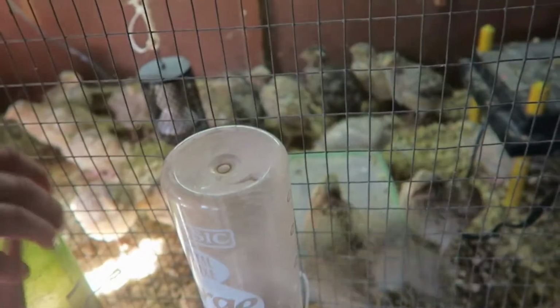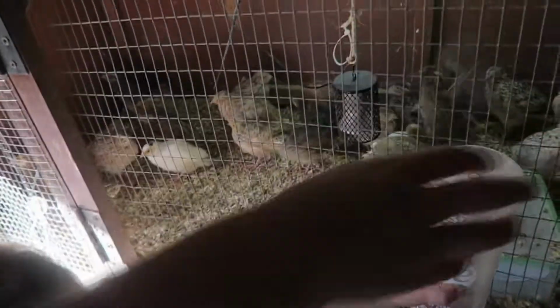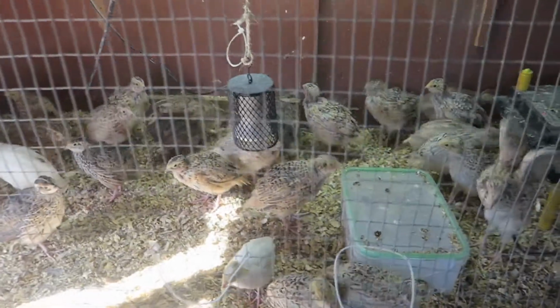But these guys are very dirty today. These are going through some water. These are empty. I filled them up this morning. It's only been 3 hours. We need some more bottles on these, I think. But yeah, clean out today. They're very, very dirty.